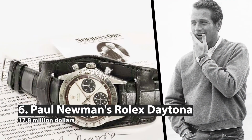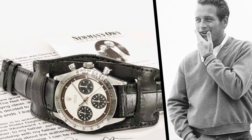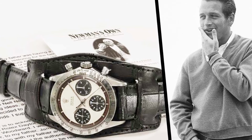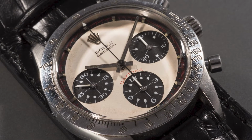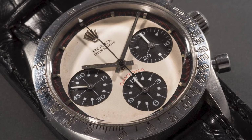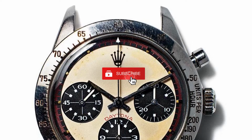Number 6. Paul Newman's Rolex Daytona, priced at $17.8 million. It was a gift from his wife, who was a movie star and a race car enthusiast. Paul Newman's Rolex Daytona sold for a staggering $17.8 million in 2017. The 1968 Daytona reference 6239 was engraved with "Drive Carefully, Me."